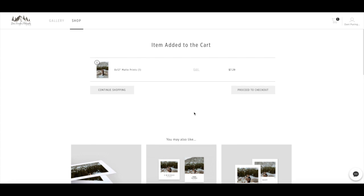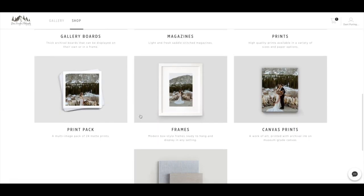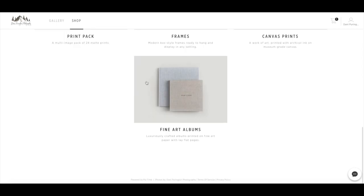So that's basically how you do prints. The other cool thing is if you want to order prints and then continue shopping, you can also do that and add more things to your cart. So let's go down to albums.